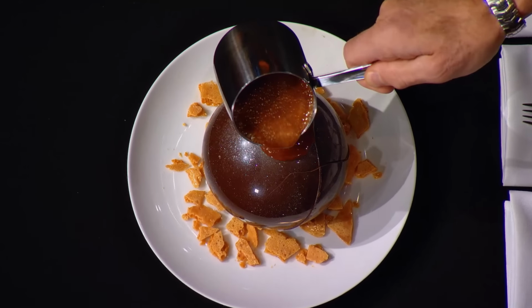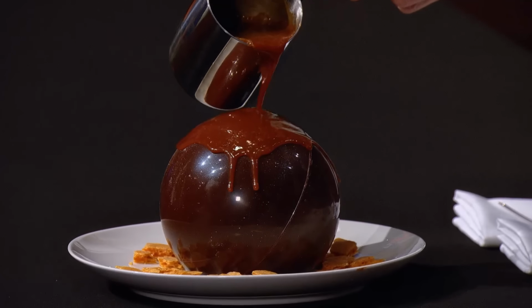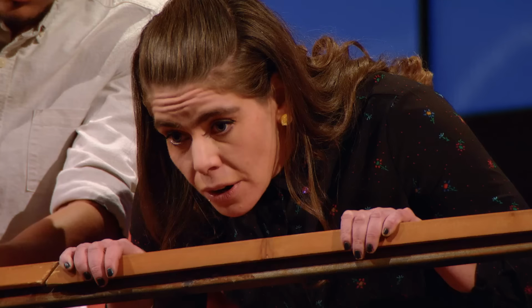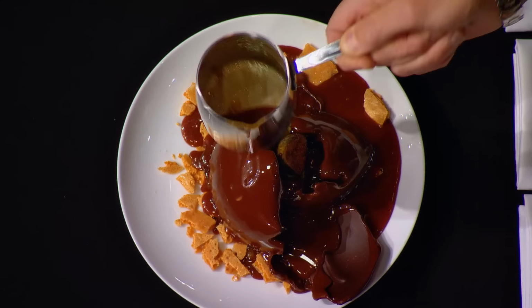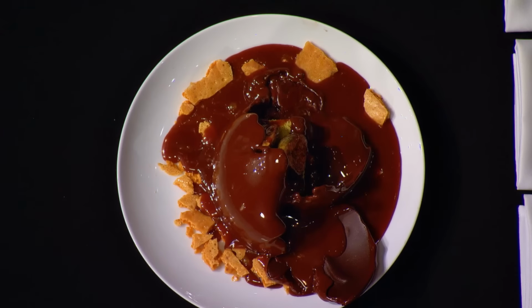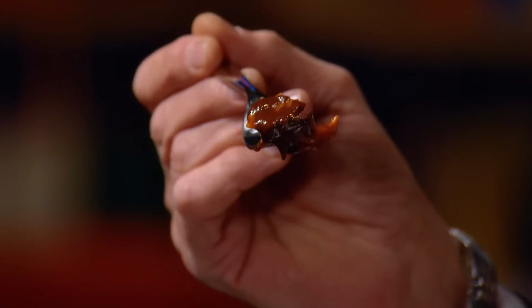Now the moment of truth. This dessert needs to reveal what lies beneath it. It has to be that perfect thickness in order for that magic to happen. Oh, yes. Right on cue. A real showpiece. I want to try a little of that sponge toffee.